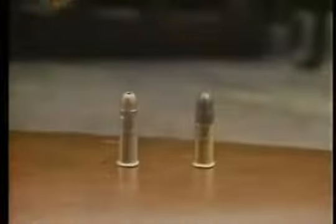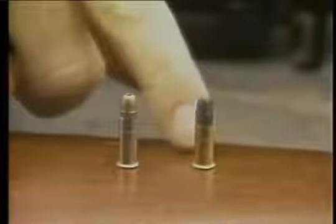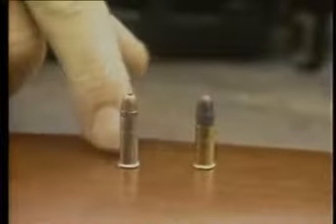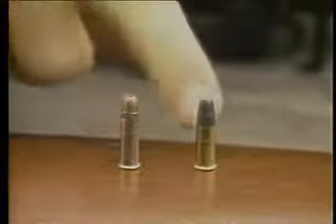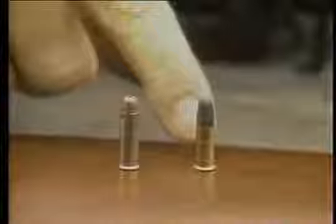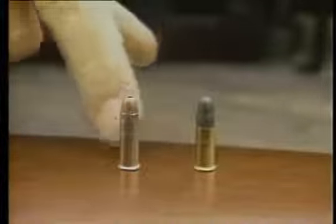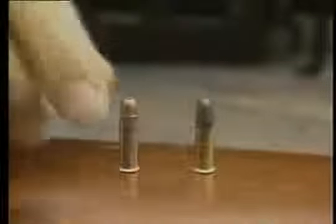Here are two 22 caliber long rifle bullets. This is a standard velocity, just under 1,100 feet per second. This one's about 1,500 feet per second. Now what we're going to demonstrate with this is that this one does not quite break the sound barrier, and this one does. I'm going to fire one round of this and one round of this type through this suppressed weapon, and you'll hear the difference.